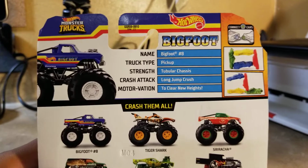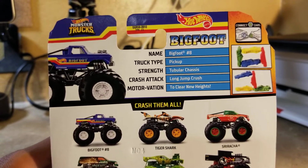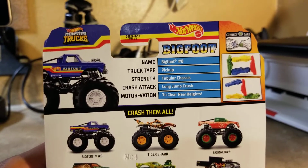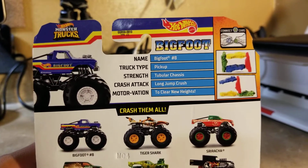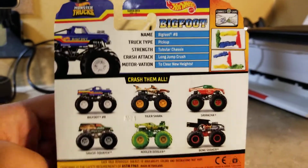Name: Bigfoot number 8. Truck type: pickup. Strength: tumbler chassis. I'm not sure if I said that correctly. Crash attack, long jump crush. Motivation: to clear new heights. And yep, this is Bigfoot number 8, and I got it.